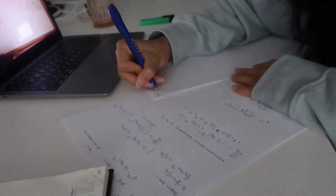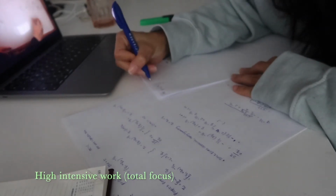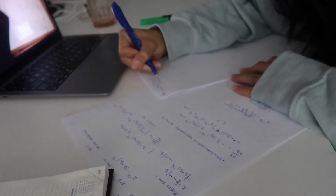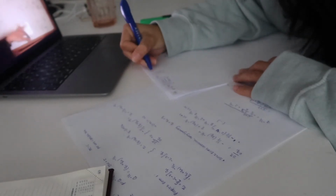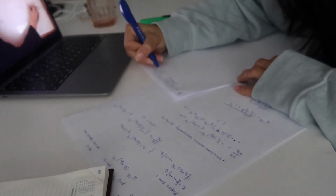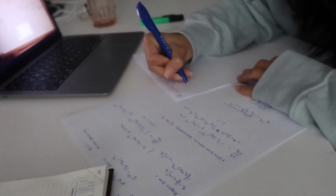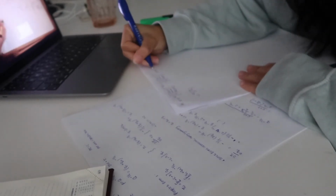Then I switch to high intensity work during my most productive hours of the day. This mostly depends on my energy levels, but it's around 3 p.m. to 7 p.m. I spend 2 hours of the day doing low intensity work, and a tutorial mostly takes up 2 hours of the day. Then I do 2 to 4 hours of high intensity work.